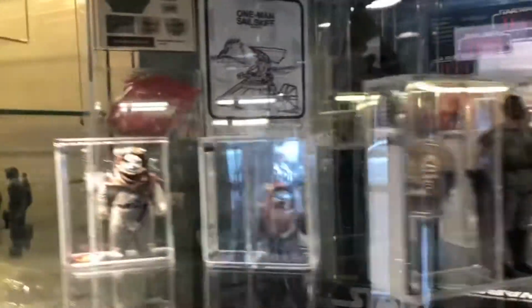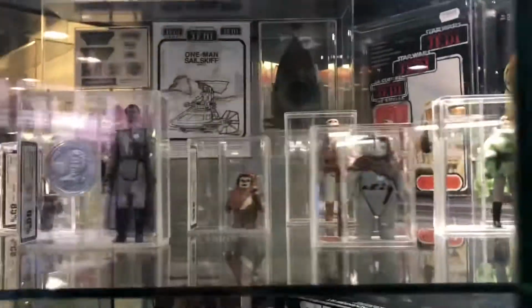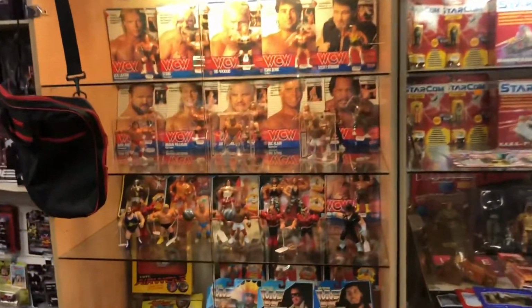And look at these ones, graded Star Wars figures. Guessing the original ones, aren't they? Like I said, I'm not a Star Wars collector, so I'm not 100%, but this stuff looks epic. The amount of Star Wars merch is unreal, but I can't resist any longer. Let's go check out these wrestling ones.